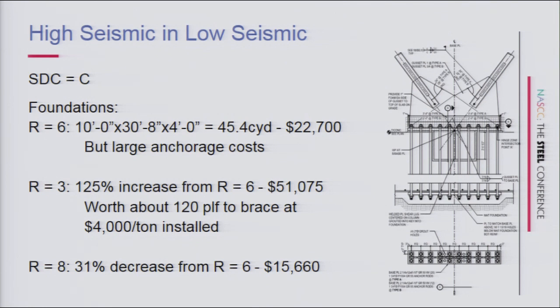If we had it to do over again and looked at BRBs, I could actually, even over my R of 6, decrease my foundation by another 31%, and I wouldn't have the anchorage issues that I did because the BRBs are a little more efficient in that. But again, it's proprietary.